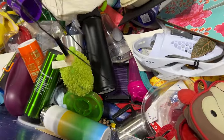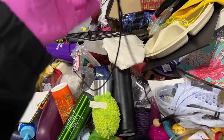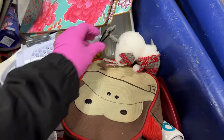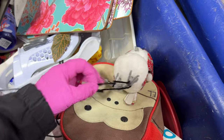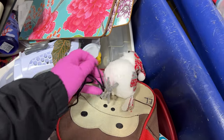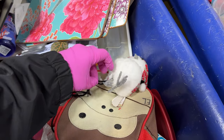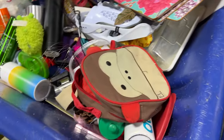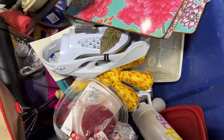Oh, he's caught up. He's so caught up. Let's get him untangled. Oh, somebody pulled the other side of the string. There we go. There we go. So caught up.